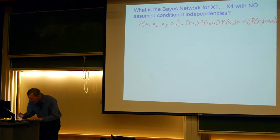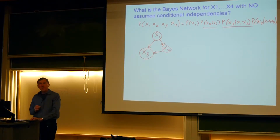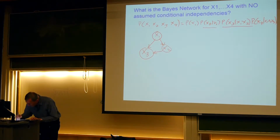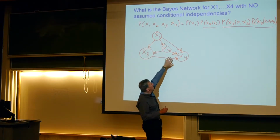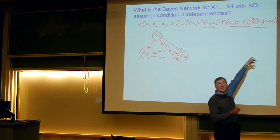Straight line. Well, it's not quite a straight line, so I'm going to draw x1 as a variable, and then x2 depends on x1, so I have to draw it this way. And now I can draw x3. Let's see, x3 depends on both x1 and x2, so I have to draw it depending on both x1 and x2. And then x4 depends on those other 3, so I have to draw it this way. Good. So here's a Bayes net, which if I wrote down the conditional probability tables for each of those 4 variables, I'd have exactly this factorization.